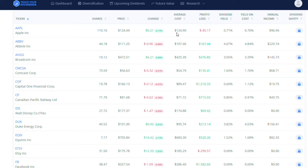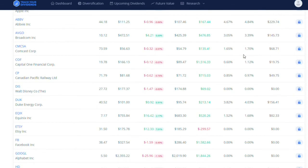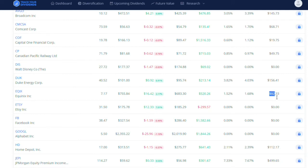And that is my whole thesis for this business. Currently it's giving me $96.94, 110 stocks. The dividend yield is 0.71%, which is not very high, but again, this is a tech company, so that is what the expectation is. The next highest dividend paying company in this portfolio is Equinix. Equinix is a data center company. It's one of the largest data center companies. I hold about 7 stocks, and it gives me $82.33 with a dividend yield of 1.52%.